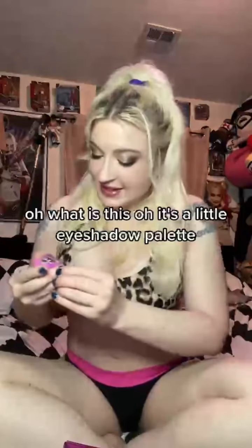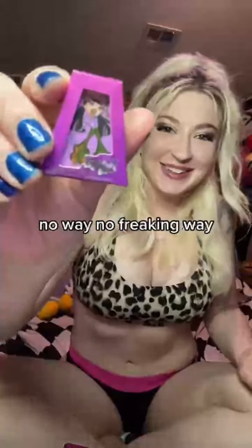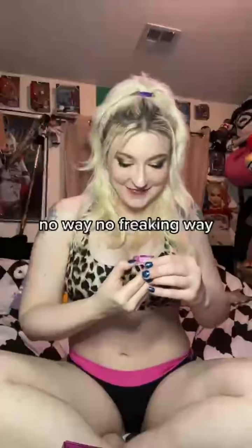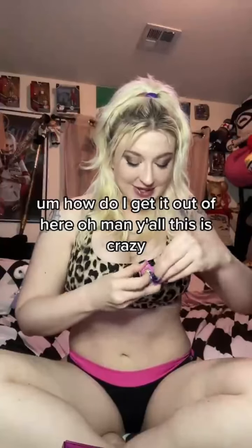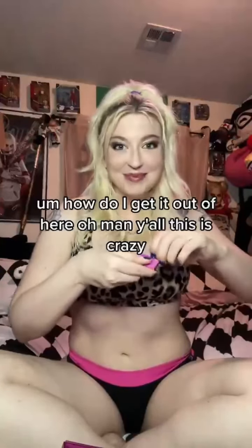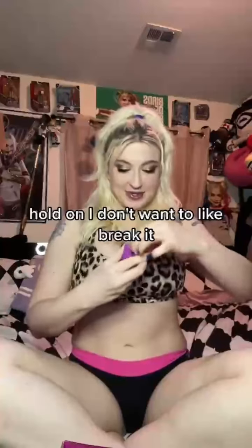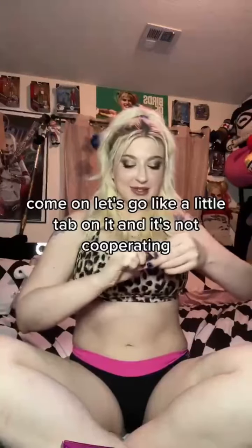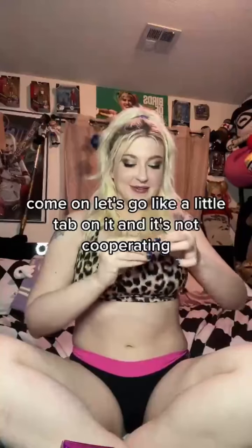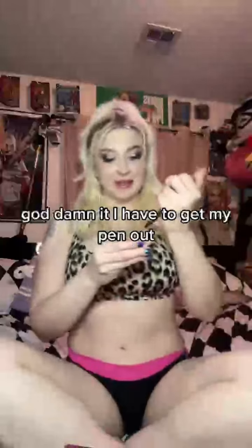Oh, what is this? Oh, it's a little eyeshadow palette. No way. No freaking way. How do I get it out of here? Oh man, y'all. This is crazy. Hold on. I don't want to break it. Come on. It's got a little tab on it and it's not cooperating. God damn it. I have to get my pen out.